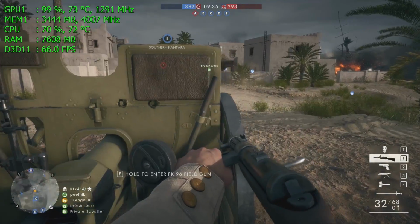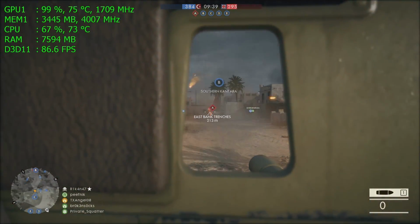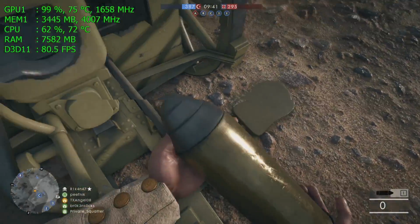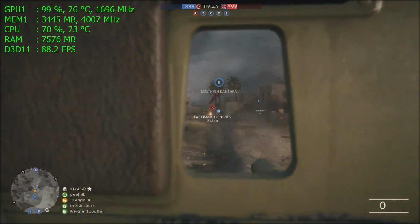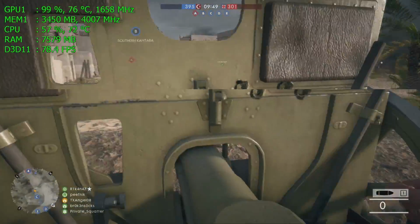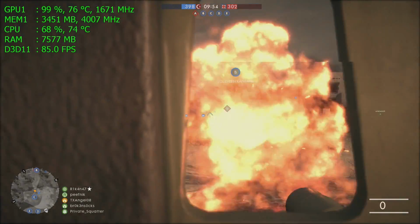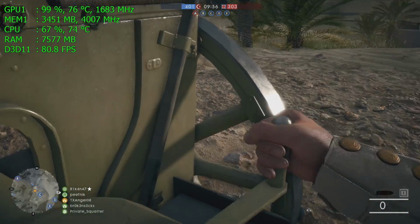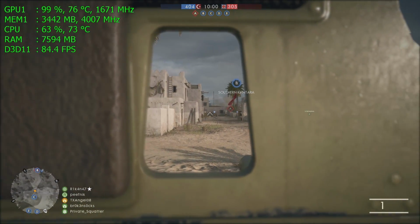Moving down to line 2, you have memory 1. This is the VRAM on the graphics card. This is not your main system RAM, it's the video RAM. We are using 3.5 gigabytes of it. Now, it is true that if you were trying to play this on a 3 gigabyte 1060, you would be slightly out of VRAM. Having actually played Battlefield 1 on a 3 gigabyte 1060, it's actually okay. It has to do a little bit of swapping, but it's fine.